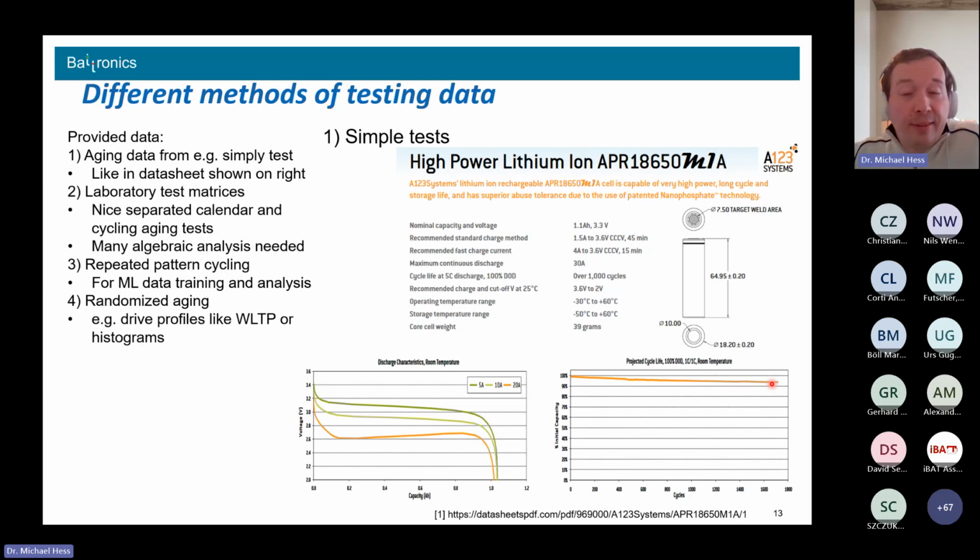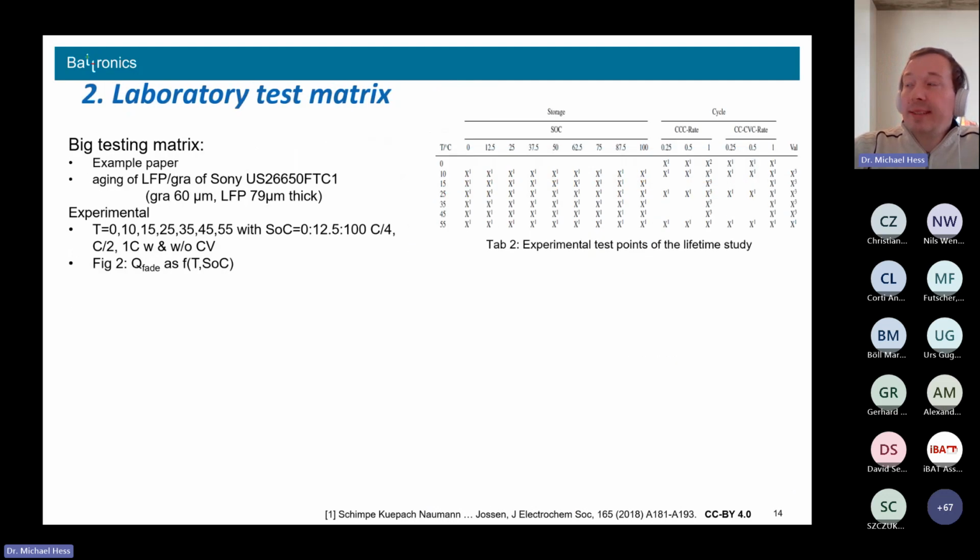However, we never have 1C, 1C and room temperature in the field. And especially we never have 100% depth of discharge, because most batteries in the field are never depleted to 0% SOC. So this data helps us obviously very little in making predictions about use case scenarios. Let's go to the second case.